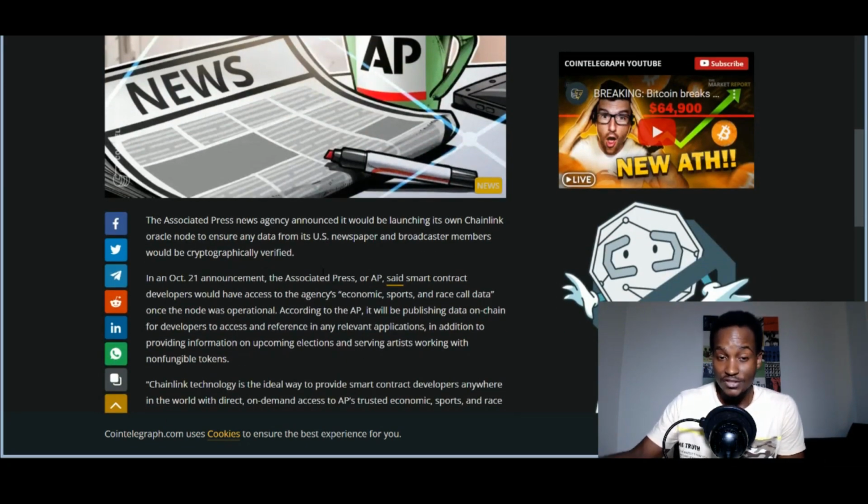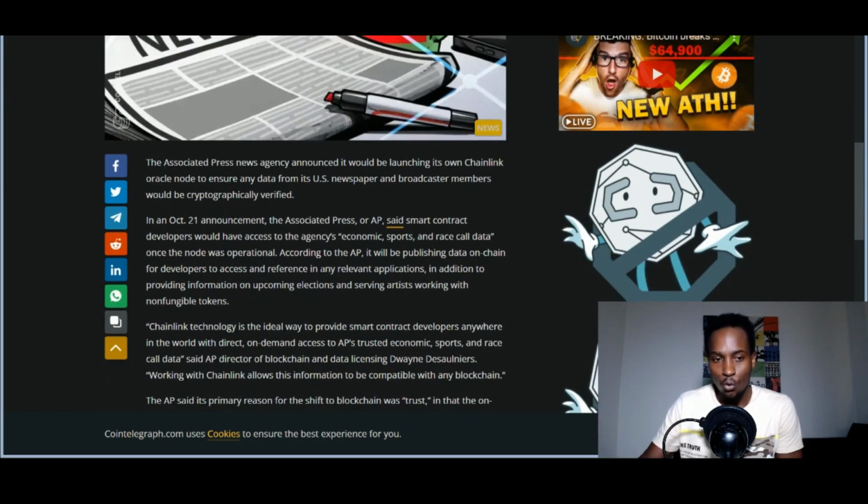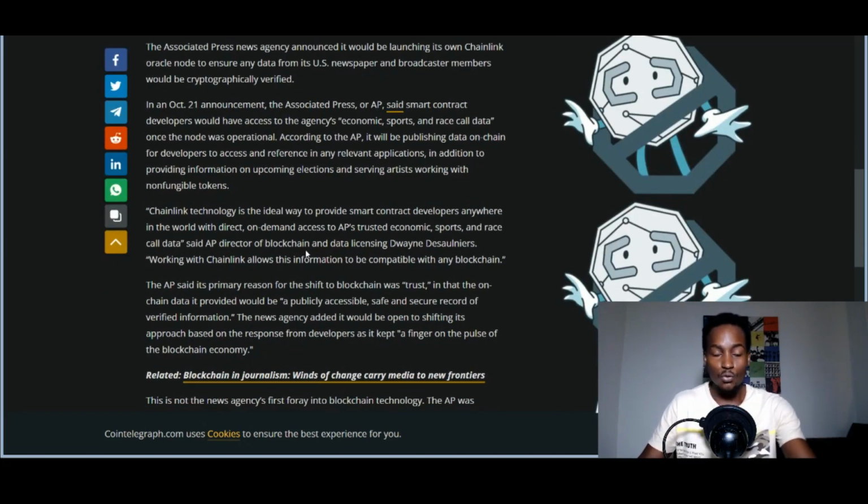So the Associated Press news agency announced it would be launching its own Chainlink Oracle node to ensure any data from its US newspaper and broadcaster members would be cryptographically verified. In an October 21st announcement, the Associated Press, or AP, said smart contract developers would have access to the agency's economic, sports, and race call data once the node was operational.